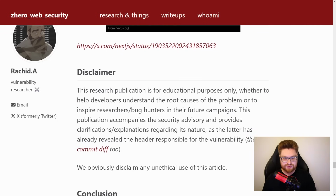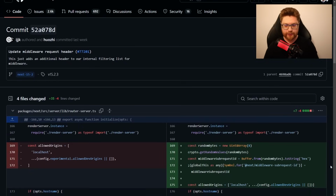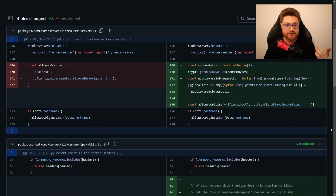But the more interesting bit is the commit diff that actually patches this. Here, let me scroll down to the changes that they made. They do something interesting now where they get random bytes. They just end up including what is realistically a secret for middleware requests. That is going to be included as an ID, and that's generated server side. So it's not something that the client or the front end would particularly know.